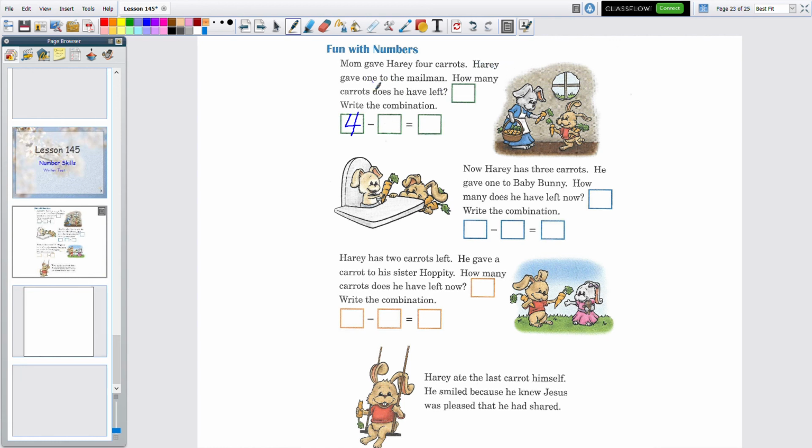Harry gave 1 to the mailman. How many? 1. How many carrots does he have left? Okay, we've already done this part. Let's figure out how much. Hold up 4 fingers. Take one of them and put it down. So if you have 4 fingers, you put 1 down. Did you say 3? 3 fingers. So we're going to take this number and put it up here. Ready? 3. Let's go to the next one.